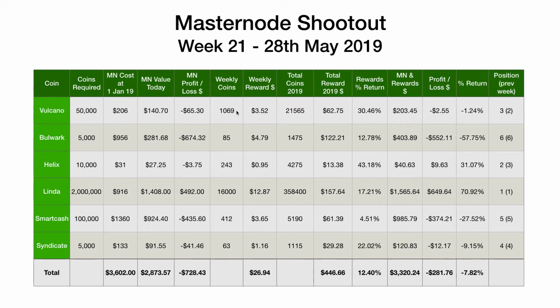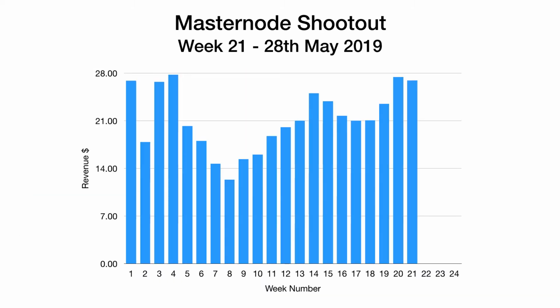Starting as always at the top of the list with Vulcano, 1,069 coins worth $3.52. 85 Bulwark worth $4.79, 243 Helix worth 95 cents, 16,000 Linda, always seems to be 16,000 Linda, worth $12.87, 412 SmartCash worth $3.65, and finally Syndicate, 63 Syndicate worth $1.16. So that's a grand total this week of $26.94.